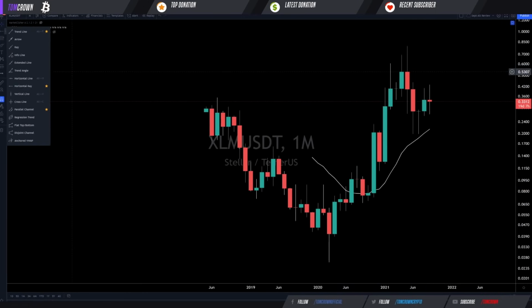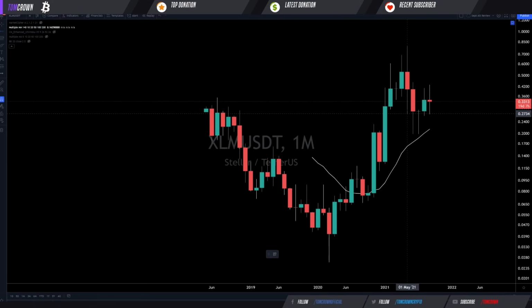XLMUSDT, we missed it. I thought we already did this one. Oh well. 3-candle reversal. This monthly has already tested 28.39 cents. That was likely the entry. And we see that same stair stepping that we did on EGLD. Created resistance, broke it, back tested it, pushed back up. Now you have a new support. You tested it. You've got to hold it.